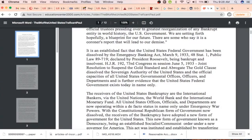It is an established fact that the United States federal government has been dissolved by the Emergency Banking Act of March 9, 1933, 48 Stat 1, Public Law 89-719, declared by President Roosevelt, being bankrupt and insolvent. House Joint Resolution 192, 73rd Congress, Session June 5, 1933. Joint resolution to suspend the gold standard and abrogate the gold clause dissolved the sovereign authority of the United States and the official capacities of all United States government offices, officers, and departments, and is further evidence that the United States federal government exists today in name only.